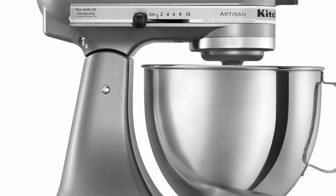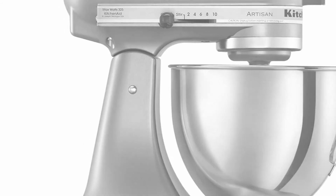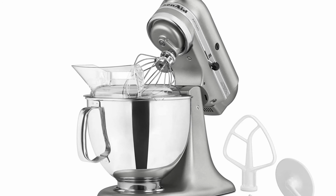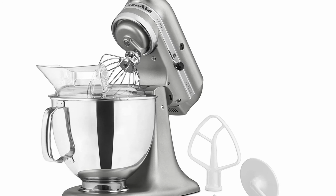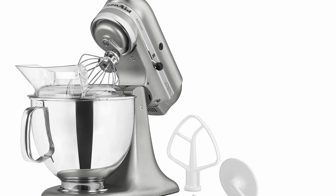Since initial testing, we've continued to use this model at least once a week. It's worked its way through pierogi dough and filling, multiple babkas, and many batches of holiday cookies, and still functions as well, and looks as good as it did when I first received it. We'll continue to use this model regularly and report on its long-term durability.